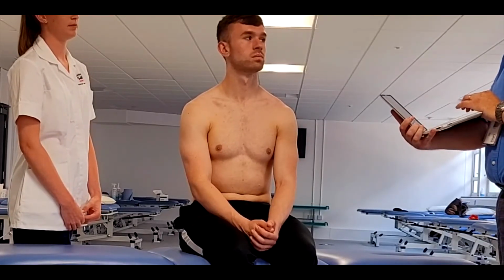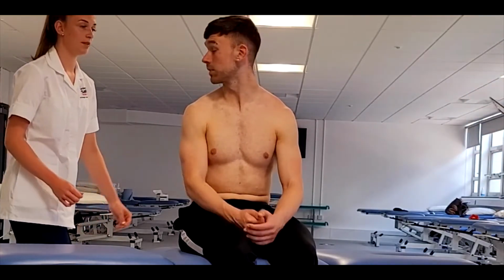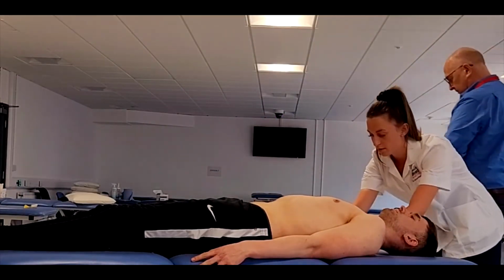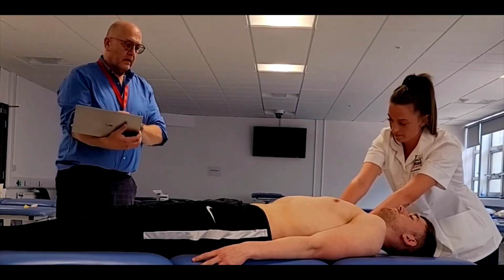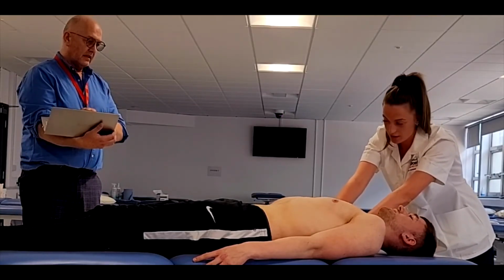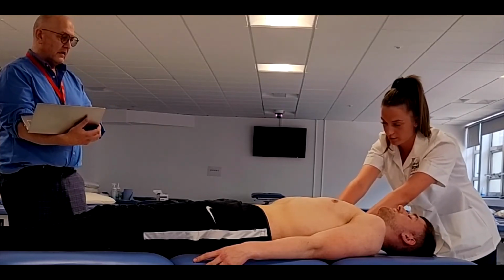Fine. Can you show me a grade 4 PA to the humeral head, a posterior anterior movement? Yeah. So Adam, if you just want to lie down. Okay, Adam, ask her what she's doing. What are you doing? So I'm currently doing a PA glide to help increase the range of movement at the joint and help increase extension, what you're currently limited in.